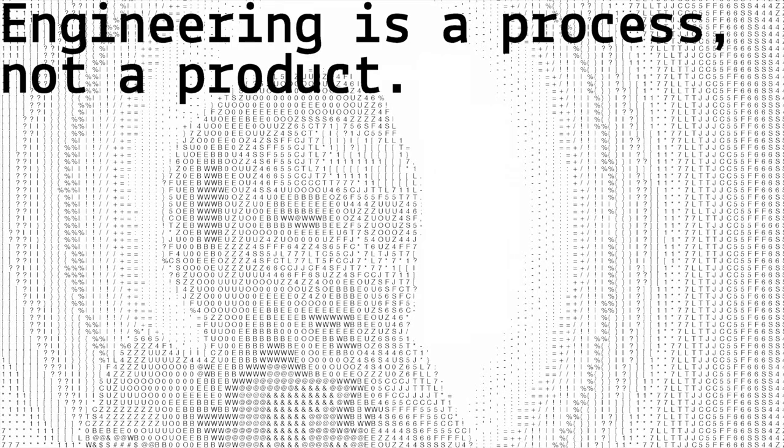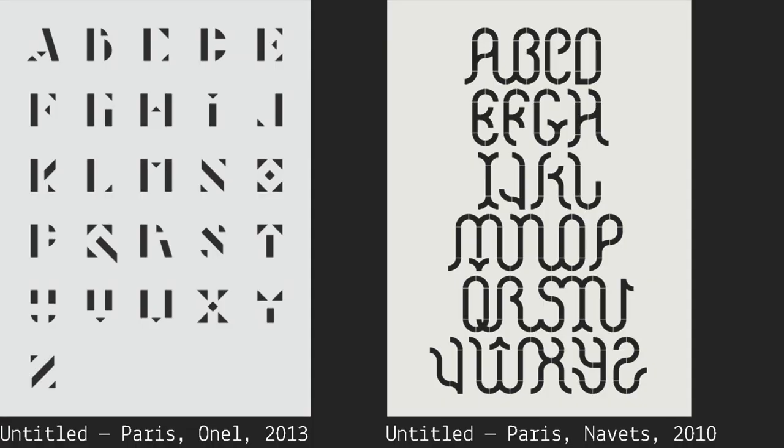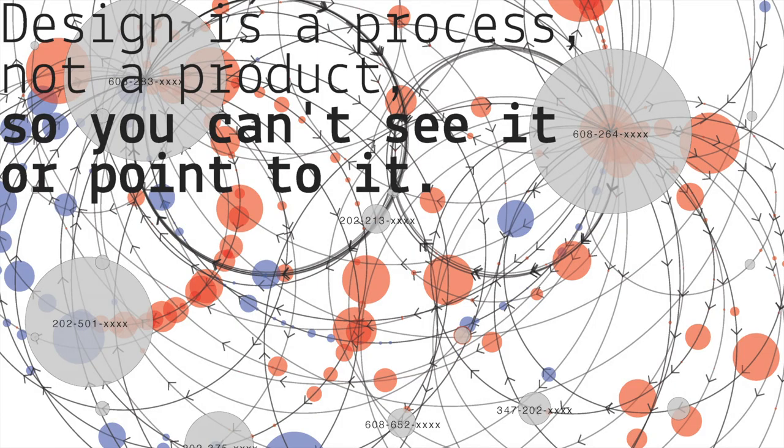So I think the language we use around this process is a little confusing because in popular culture, a design can be a physical thing that you can point to. And you can say, wow, look at this design, isn't it so beautiful? Or look at this design, doesn't it really capture something? You can really get something from that design. But anybody who says design is a product is a liar because design is a process.